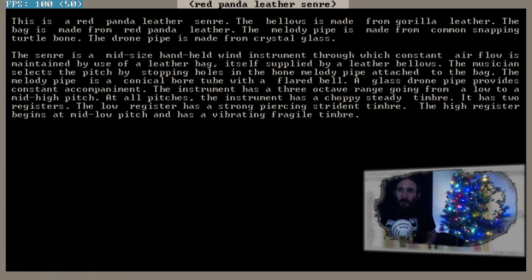The Senra is a mid-sized... Oh, wait, no, we've got the whole description to do. This is a red panda leather Senra. The bellows is made from gorilla leather. Ooh, controversial. The bag is made from red panda leather. The melody pipe is made from common snapping turtle bone. The drone pipe is made from crystal glass. The Senra is a mid-sized handheld wind instrument through which constant airflow is maintained by use of a leather bag, itself supplied by a leather bellows.